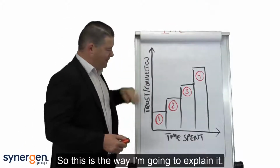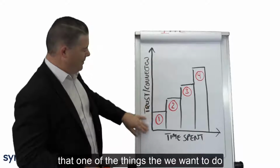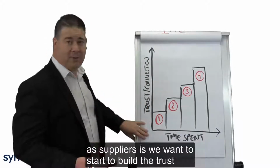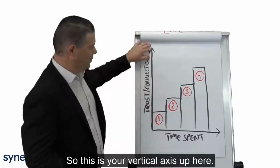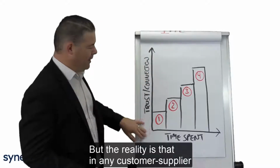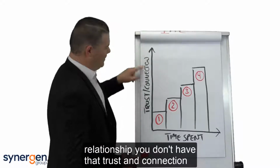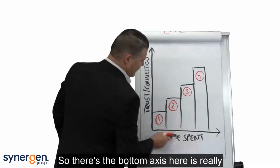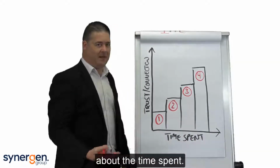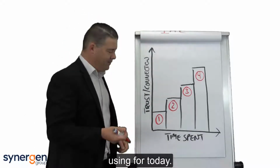So this is the way I'm going to explain it. The first thing is, I'd like you to think here that one of the things we want to do as suppliers is start to build the trust and connection with all of our customers. So this is your vertical axis up here. But the reality is that in any customer-supplier relationship, you don't have that trust and connection at the level that you want immediately. So the bottom axis here is really about the time spent. Okay, so that's the framework that we're going to be using for today.